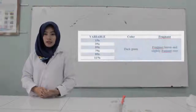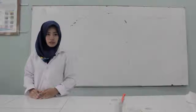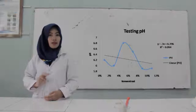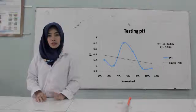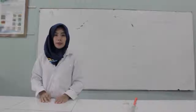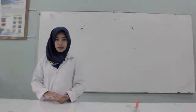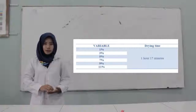Organoleptically, all variables have the same color, that is dark green, with a leaf fragrance and a slightly fragrant rose. On the pH test, the results in variable 1% is 6.2, 3% is 6, 5% is 6.8, 7% is 6.5, 9% is 5.9, 11% is 5.9. This change is not significant, so every variable can be said to be stable. With such results, the preparation can be said to be safe because it corresponds to the skin pH of 4.5 until 6.5. Then, the drying time test in each variable is the same, 1 hour 17 minutes.